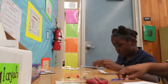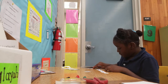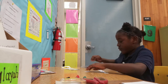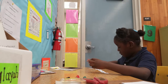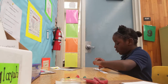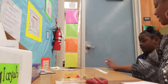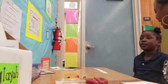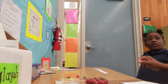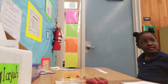Read the new book. Good job. Okay, go ahead and read it again. I am super happy to read the new book. Good. Since you're super happy, what could we put at the end of that instead of a period? A comma? Not a question mark, but an exciting mark. An exclamation mark. Look at you using the big word.